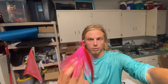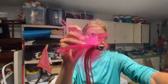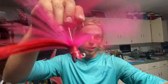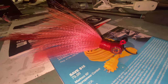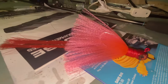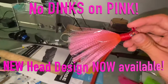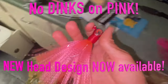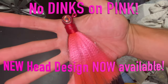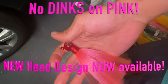This is the 1 ounce 8-aught hook, guys. This one is obviously not the prettiest jig because I've used it a ton and all the paint's coming off and whatnot. So here is the new color right here. Sorry about the background, it is a total mess. But that is the No Dinks on Pink color. Definitely hit me up in the comment section below. Just wanted to give you guys a closer look at this new head design because it is the same color, but this head design has got some 3D eyeballs on there now.